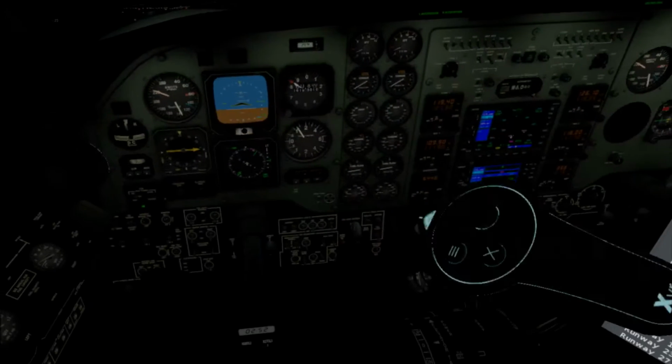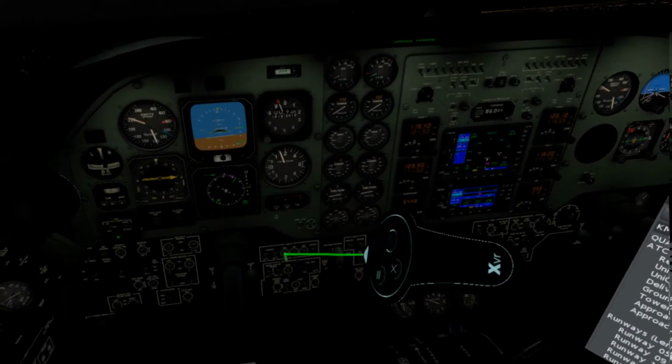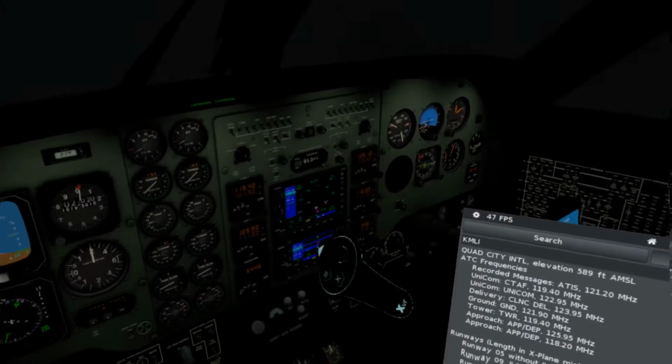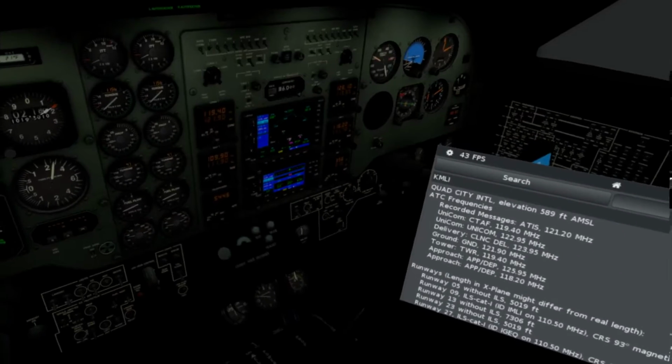Okay, and we're up. So long, Quad Cities. And our landing lights off. Here comes the cloud layer. And we're in it. Blink, blink, blink. Alright, then we'll start a turn. Change our navigation over to the GPS.